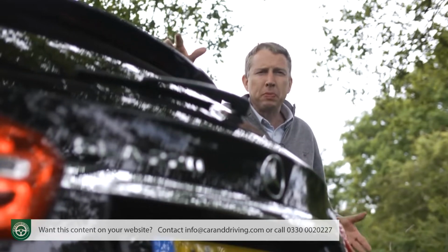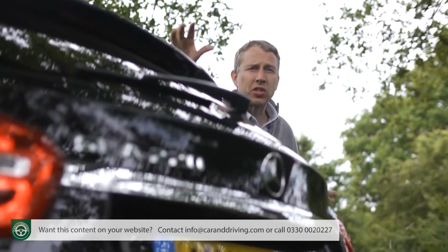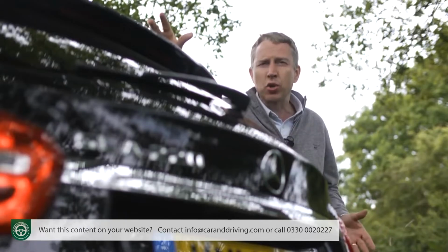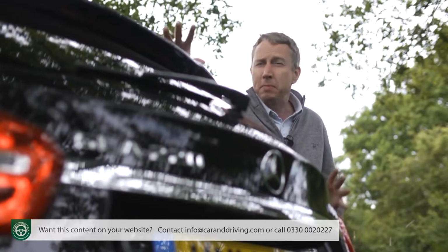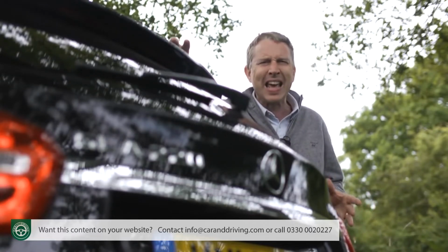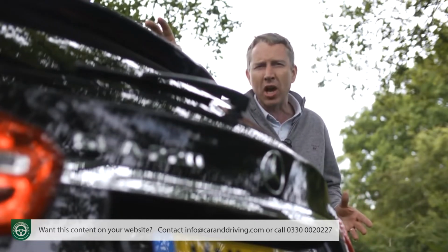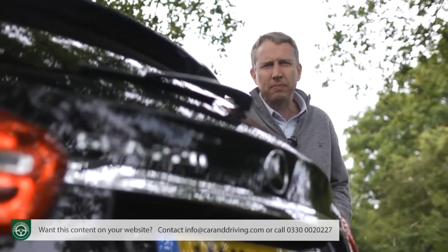BMW's X1 has been plying its trade here since 2009, with Audi's similarly targeted Q3 on sale since 2011. This GLA class, in contrast, didn't make it to market until early 2014, but compensated for its tardiness with claims of practicality and efficiency good enough to put these established rivals in the shade. Sounds promising. Let's put this car to the test.